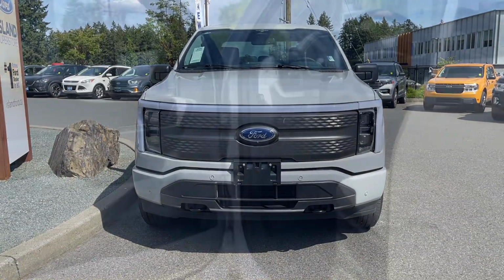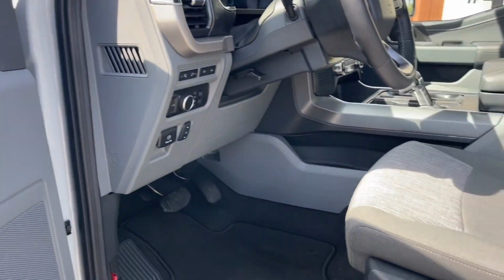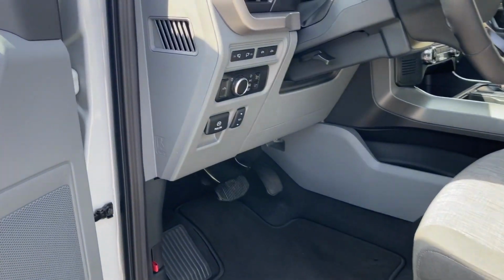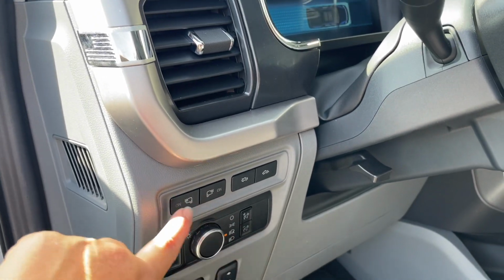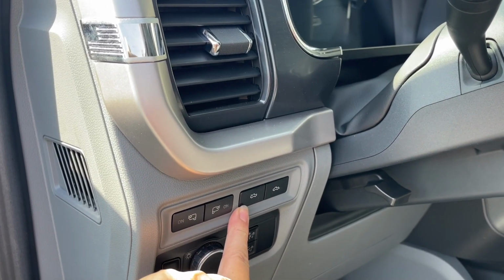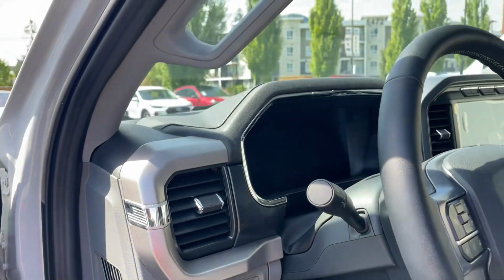Let's have a look inside. Storage and speaker in the door, as well as power locks, windows, and mirrors. The driver's seat is powered with lumbar, and you have carpeted mats on the floor. The electronic parking brake is located here, power pedals, your high mount lighting, lighting controls, LED side view mirror spotlights, your front trunk release, or the front release, and the tailgate release. You also have a running board and grab handle. That just makes it easier to get in.